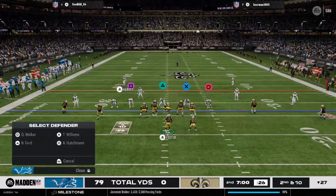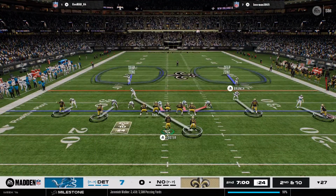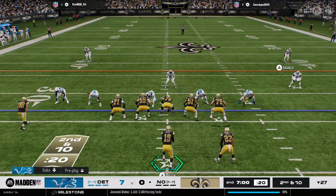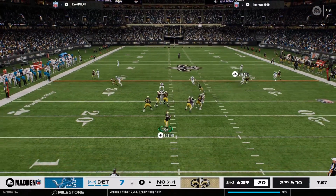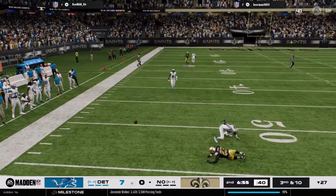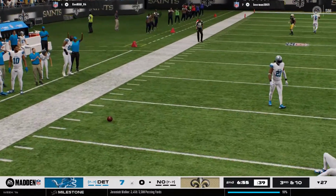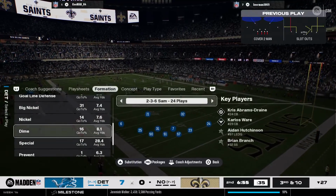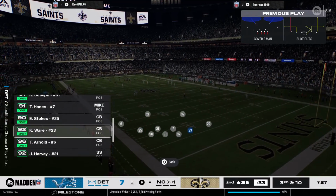Second and 10. Operating from the gun, Foster. And this is incomplete. He tried to check it down to his running back and nearly had the ball picked. Well, nearly another interception there.